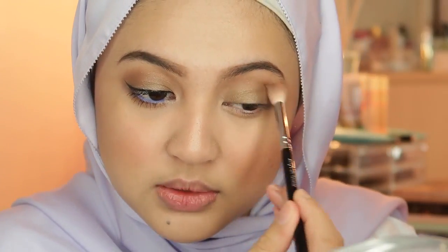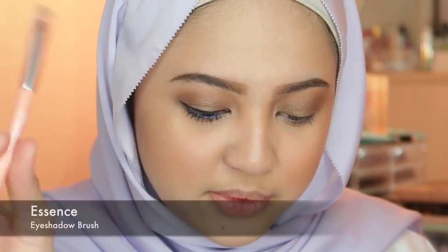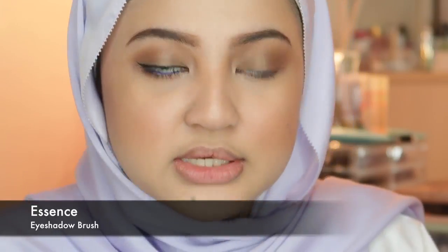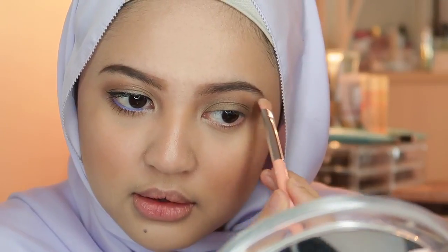I use the 228 brush and just blend. Make sure there is no harsh line. My eyeshadow brush from Essence, I can use this color here, at the very end, like under my eyebrow. At the end there, the same color, with any brush really, like any pointy brush.